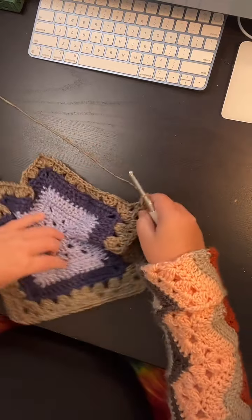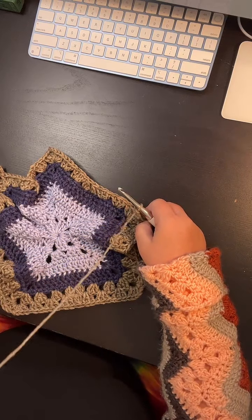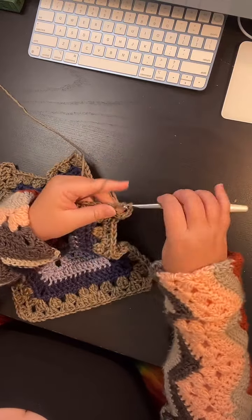Deep breaths. This is a habit that I have, and that is to take a deep breath whenever I pull my yarn, just so I remember to breathe.